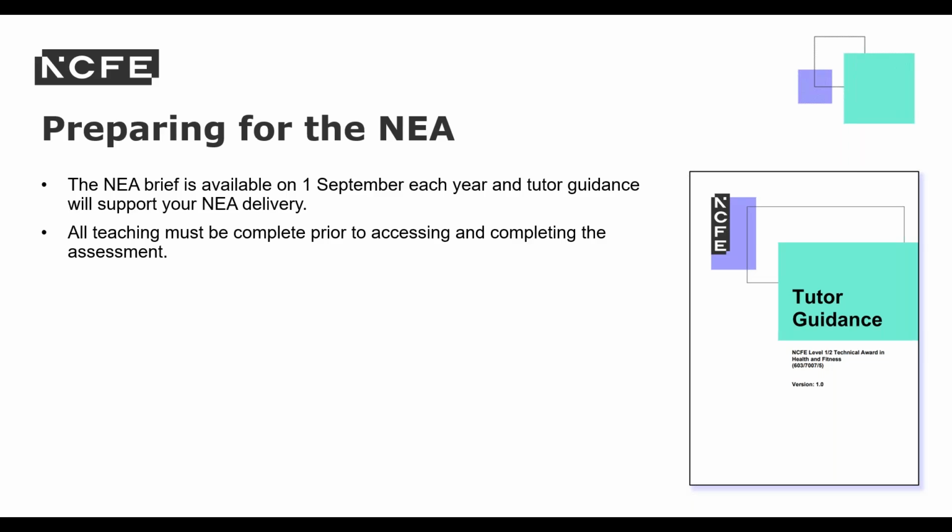The NEA will be electronically available 1st of September in the year of certification, and the final NEA marks are submitted to the portal by the 30th of April. All teaching must be completed prior to accessing the assessment, and the learners must be booked onto the NEA associated with the year of completion.